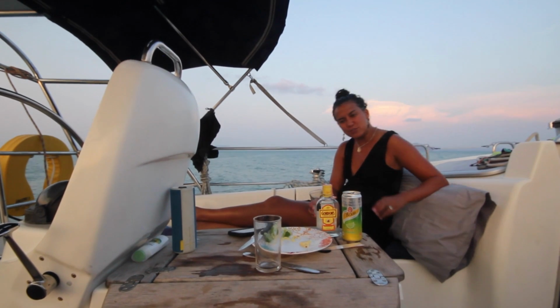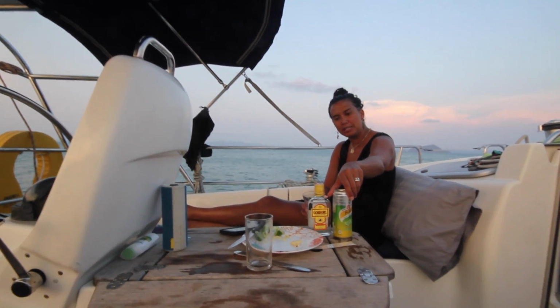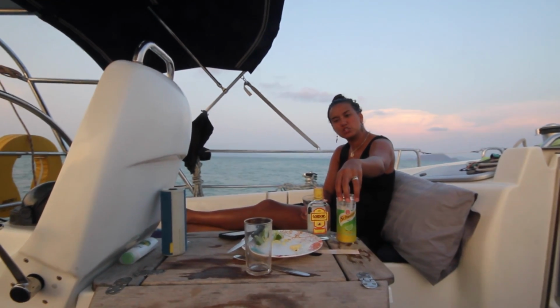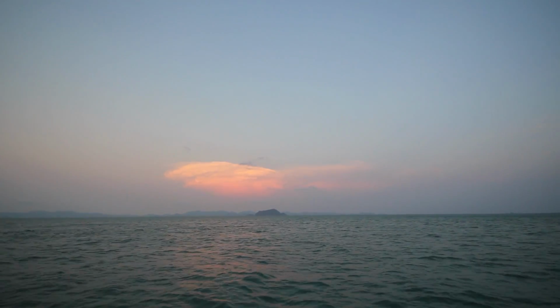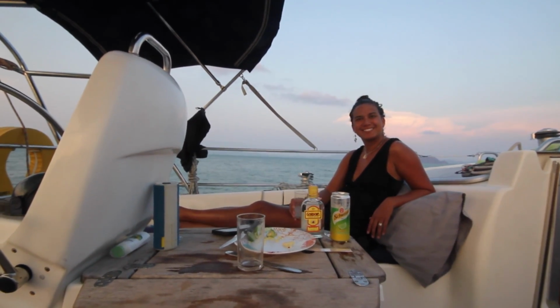This evening's drink of choice is a little bit of gin, a little bit of Schweppes sparkling lime soda. It's wonderful. And we're watching the sunset, and it's a beautiful day at our first anchorage.